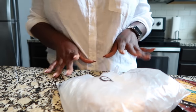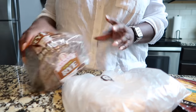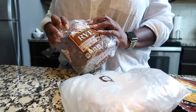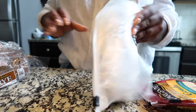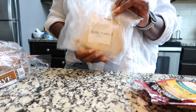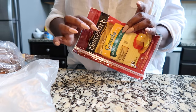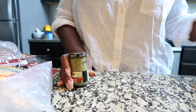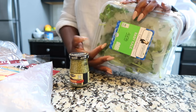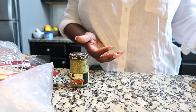Okay, y'all, so I have all of the ingredients that I'm gonna use for my sandwich. So just get your choice of bread. I'm doing the rye bread because I haven't had it in a while. I got some sliced rotisserie chicken breast. I'm gonna use Gouda cheese, pesto. She used the onion, but I'm not gonna use any onion. I'm gonna use some baby kale instead of spinach because this is what I have.